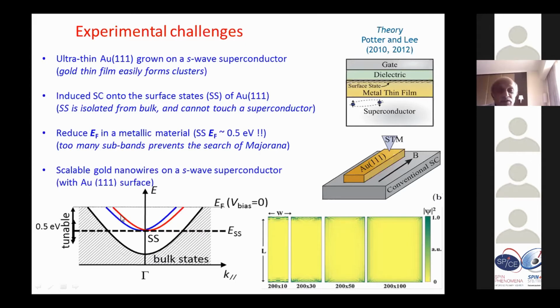That means the conventional way of inducing superconductivity by proximity coupling does not work, because this is isolated from the bulk band. Whereas the bulk band of the gold can become superconducting because it is in contact with the bottom layer, let's say vanadium or niobium, whatever we're going to use. So we need to make sure this surface state is acquiring superconductivity. Then, as I mentioned earlier, we had to reduce the EF, or rather lift the surface state band towards the Fermi level. Otherwise, we'll have too many subbands, which of course dilutes the signature of the Majorana signal or zero bias signature. The good thing is that scalable gold wires can be easily formed because there is plenty of work on such things. And that's what we wanted to solve all these things.